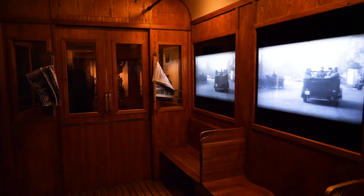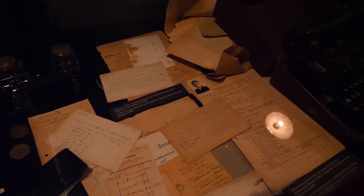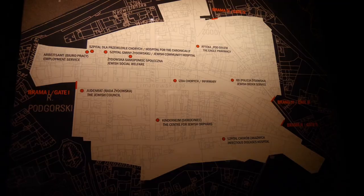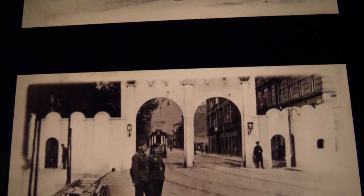I wanted to let you know that this museum is one of the better ones for World War II. And it shows the city of Krakow and Poland, how it actually was affected by World War II and how it was for the people. And a lot of things there are a nice mix of authentic things from that time period and also things that are put in place so that you can actually feel or see how it would be for the people.